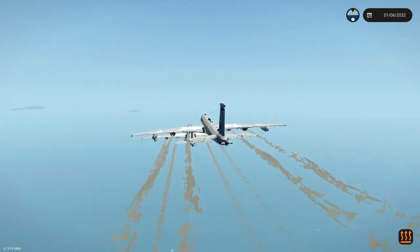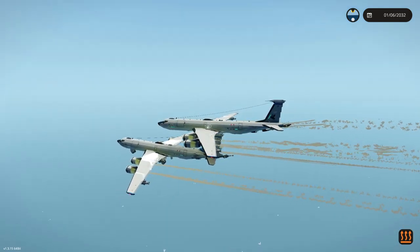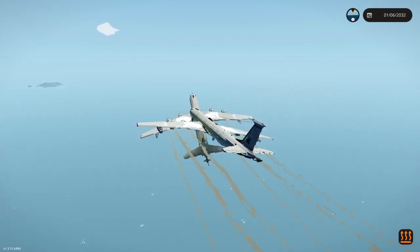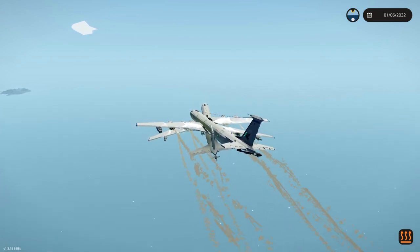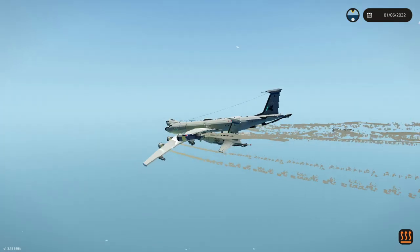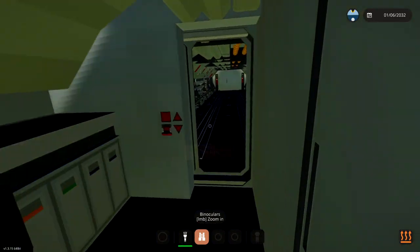Alright, here we go. Alright, now slow down. No, this isn't the best. This is not the best. Nope. Speed up. Okay. We're sort of interlocked here. I've landed on the other aircraft. This doesn't seem right. Aerial refueling gone wrong. Okay, I'm getting out. I'm getting out. Go, go, go.